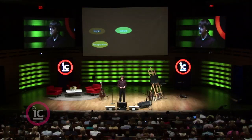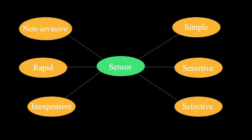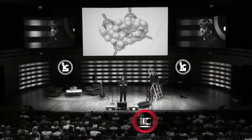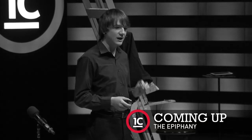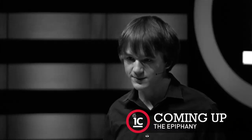So I went back online and I found what a sensor would really have to look like to effectively diagnose pancreatic cancer. The sensor would have to be inexpensive, rapid, simple, sensitive, selective, and minimally invasive. And so then I was just sitting in biology class when suddenly it hit me. Essentially, you take these antibodies and weave them into the network of nanotubes, such that you have a network that only reacts with one specific protein. But also, it will change its electrical properties based on the amount of protein present due to the properties of these carbon nanotubes, and thus indicate the presence of pancreatic cancer.